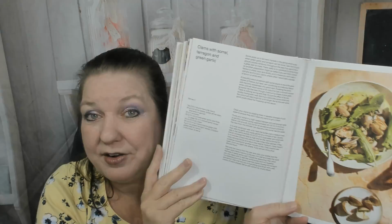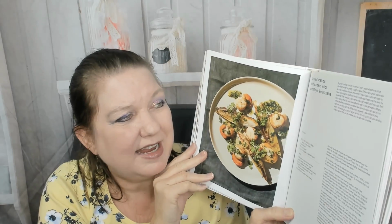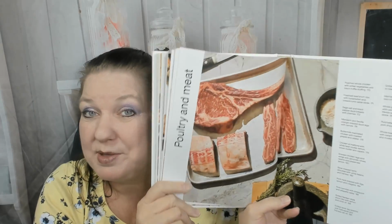Clams with sorrel, tarragon, and green garlic. Seared scallops with sautéed whitloaf, again with the whitloaf, and Meyer lemon salsa. I'm going to have to look that up. Now here's the poultry and meat chapter.